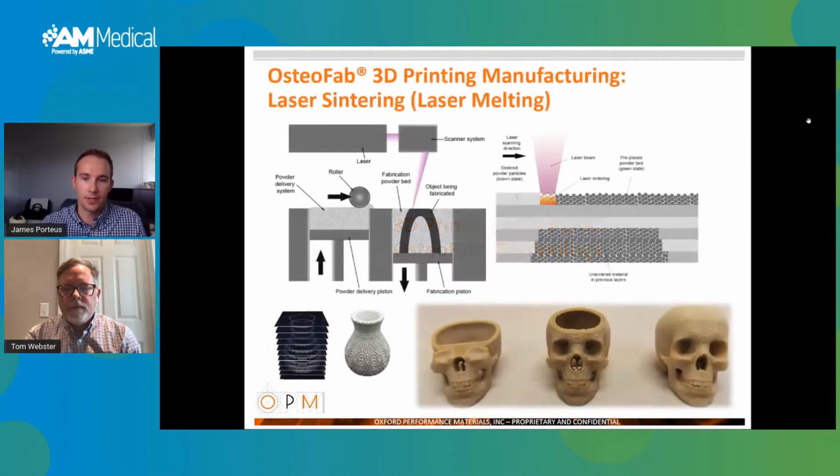So for 3D printing with PEKK, we use a laser sintering or laser melting process. If you're familiar with this process, it basically starts out with a 3D CAD file that gets cut into two-dimensional cross sections and uploaded to the printer. The printer is then lasing each 2D cross section in that bed of powder, and then additional powder is deposited on top, and that process continues until you have a three-dimensional part built up in that bed space, fully melted and consolidated and floating in that bed of powder.